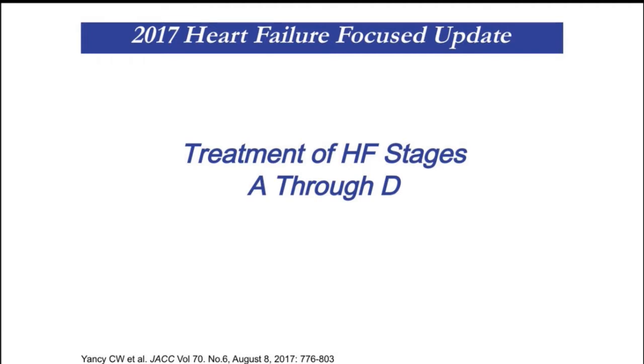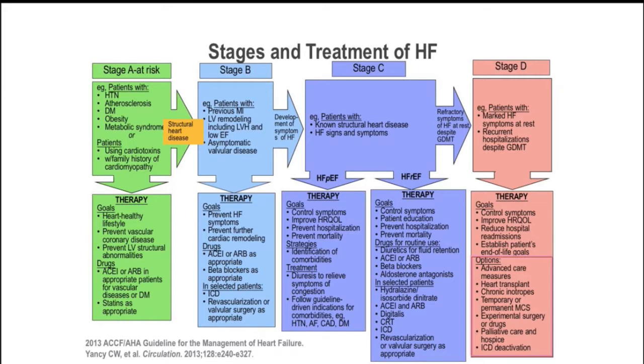We have a staging system for heart failure, A through D. A and B asymptomatic, C and D symptomatic. And here are the staging systems of heart failure from 2003, which is still pertinent today. You can see that stage A is where we try to prevent heart failure. And prevention of heart failure is no more important than it is today. And we'll talk a little bit about that in a minute. In terms of the prevention of heart failure, we have RAS blockers and we have diuretic therapy.